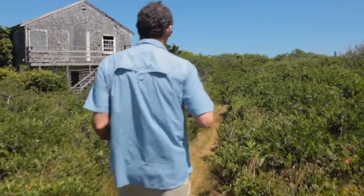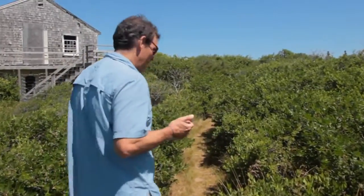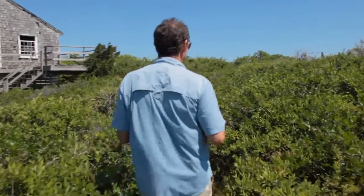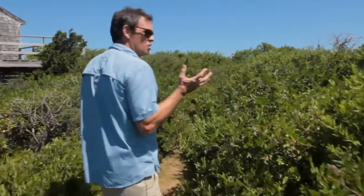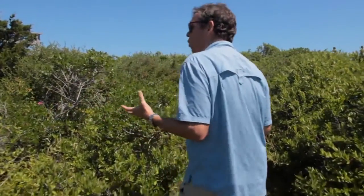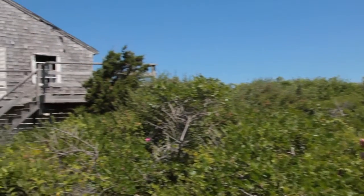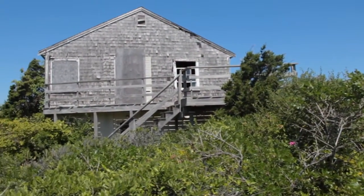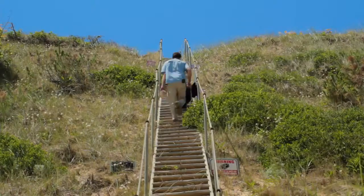Whenever I walk down this path, I think of John Kennedy walking down his path at his home in Cape Cod, and I remember that it's because of him that we have this. He preserved the National Seashore. Anything built before 1961 can still be standing on the seashore, but a house like this that was built after 1961 was taken back by the government. And the whole idea was for the government to reclaim the National Seashore.